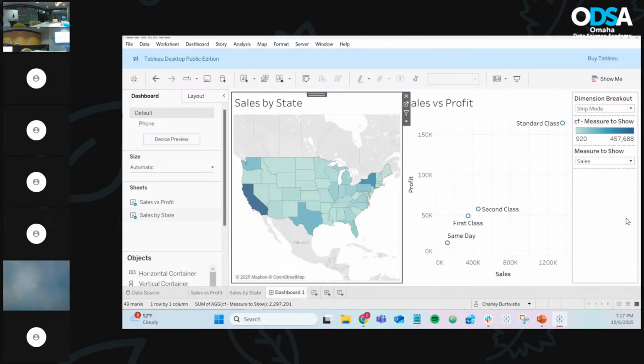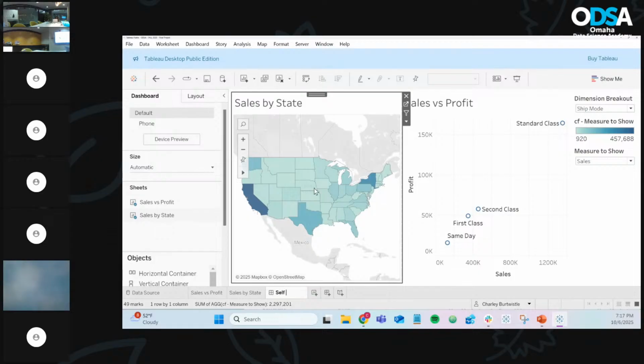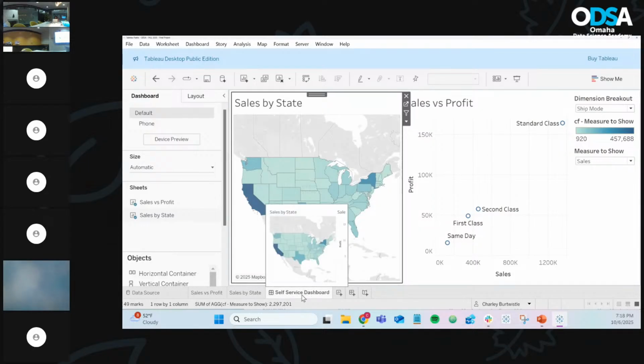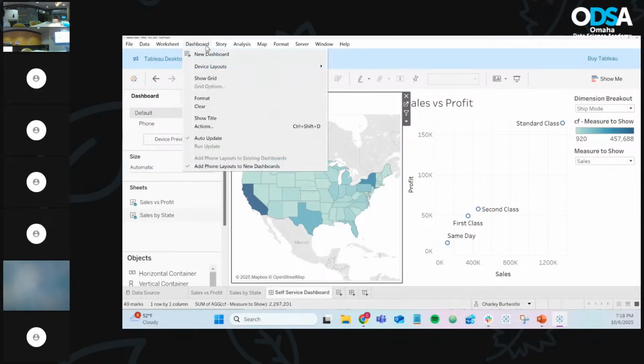Okay, and we will clean all this up later, but for right now, let's rename the dashboard to just say self-service dashboard. I think it's a good name for it. And then by default, the titles don't show on dashboards, which normally I'm okay with, but for our final project, let's make sure that it's titled. So to get this title of our dashboard to actually show, at the very top where it says dashboard, just click show title.